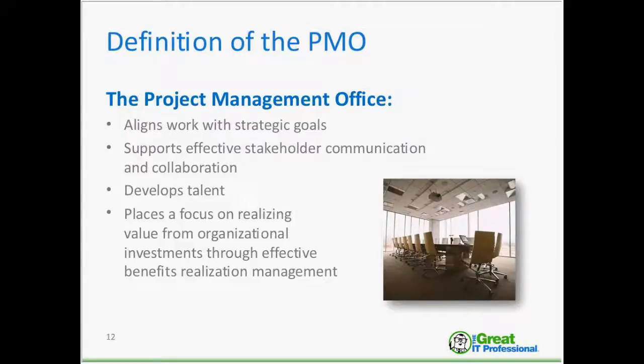Let's talk about the Project Management Office. Okay, Project Management Office, it says, aligns work with strategic goals. That is true. They must be hooked into the execs to understand those strategic goals, support effective stakeholder communication. The PMO is increasingly being viewed as an essential component that develops talent and places a focus on realizing value. Again, it's an essential component to ensure the future success of the entire organization, since the projects are supporting the strategic objectives. You're going to hear that theme quite a bit today about projects supporting strategic objectives.